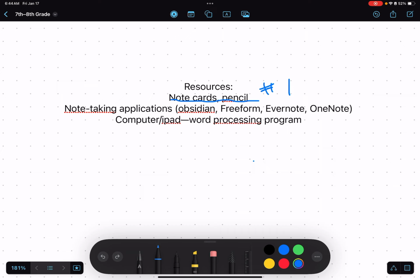Evernote and OneNote are also both great note-taking apps. So you could have fun with this, explore some new options, or maybe there's one on here that you've used before. Thirdly, you could just use a computer and iPad word processing program, which is just like Microsoft Word, or I believe it's called, what is it called on Apple? Anyway, there's where you just have a blank document and you just type away. So those are all options for you.